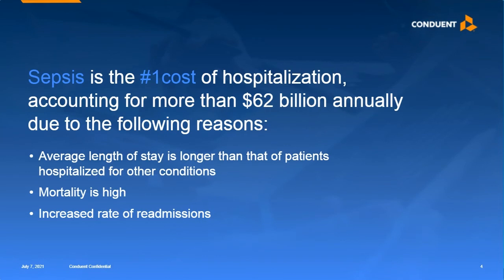Good morning, everyone. So what are the challenges we face with sepsis? We know as healthcare providers, sepsis has a significant financial burden on the healthcare system and our patients. With a high rate of mortality and readmissions, as well as longer than average length of stay, the costs and outcomes are staggering. Now let's take a look at a breakdown of these challenges.